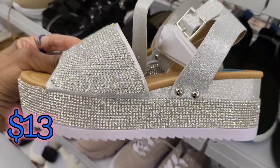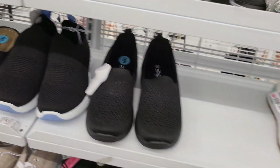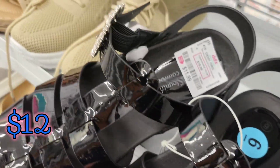So here are some rhinestone shoes with a wedge type heel. And they are so pretty, y'all. They were blinging real strong in the store. And they had the strap around the ankle. And here are some jelly-ish shoes. $12 for those.